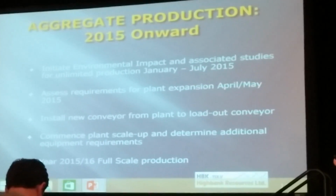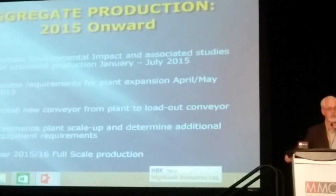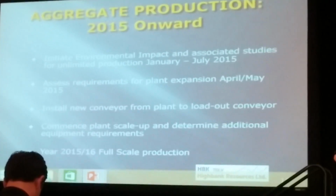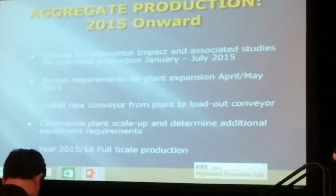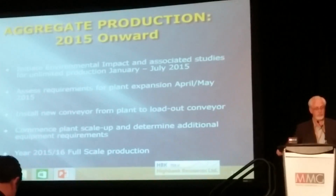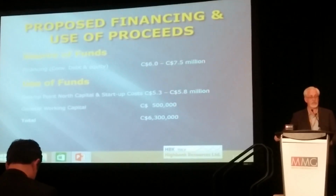Initially, we'll be about 235,000 tons per year, and we expect to expand that with further environmental review and expand to a life of mine, to ramp this up to over 1 million tons per year as we go into '15 and '16.